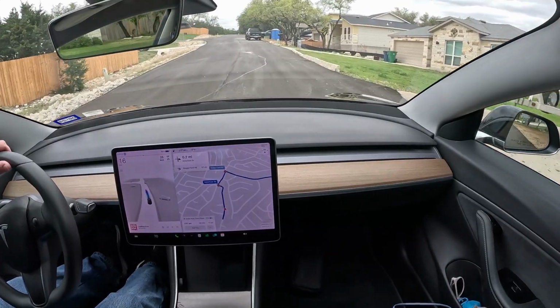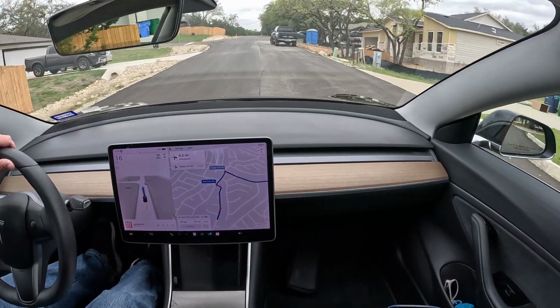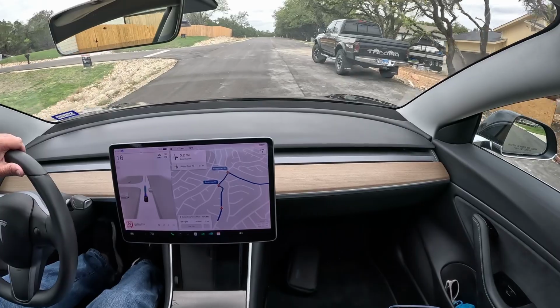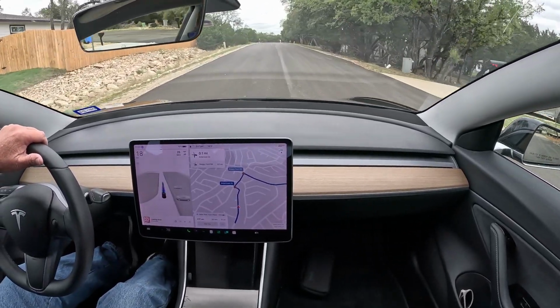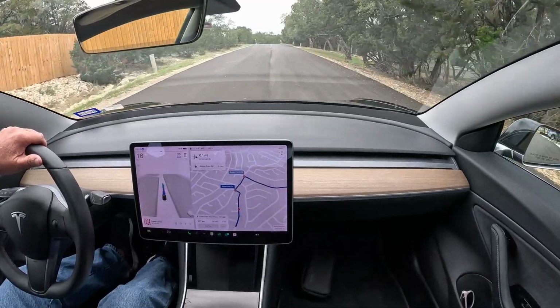Okay, I see a truck ahead. Pickup. Scooting left to go around them. No problemos. Going back to the right.